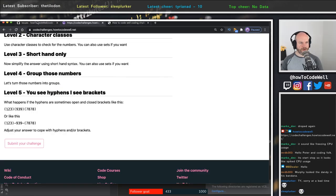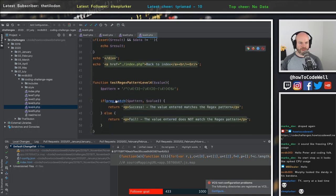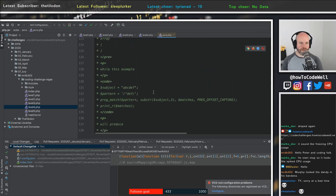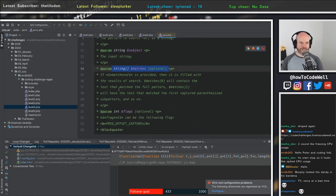Let's have a look and see where the code is. Is that using preg_match? Yeah. So with preg_match, you can also supply a variable, which is here, matches. So matches matches the subject, the given subject. There's lots of documentation on this. Here we go. Matches: if matches is provided, then it is filled with the results of the search. Matches 0 will contain the text that matched the full pattern. Matches 1 will have the text that matched the first captured parentheses, i.e. a group.